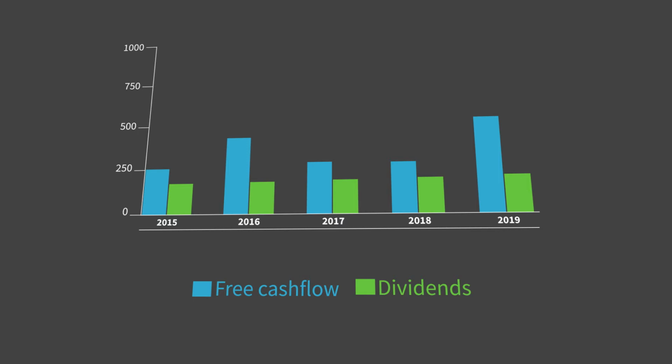But since our main goal is to find out whether the distributions are sustainable, let's put the dividends into contrast with the company's free cash flow. Here we can see that although the dividends constantly increase, they permanently stay below the free cash flow, which obviously is a very good sign that indicates to us that paying out dividends at this pace is indeed sustainable. However, as we've previously already mentioned, dividends are not the only form of compensating shareholders.